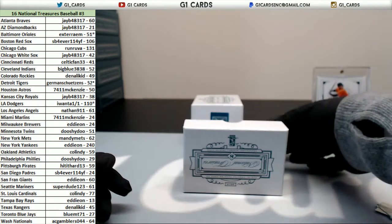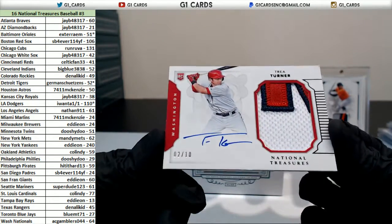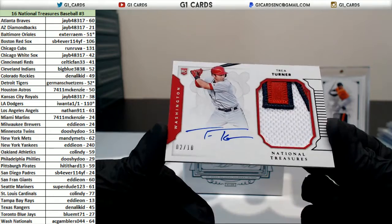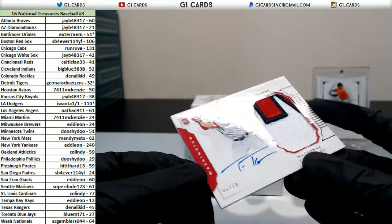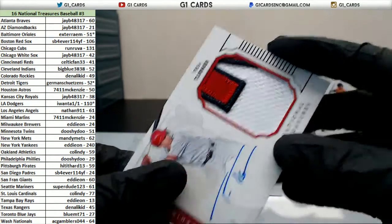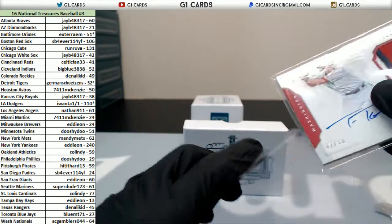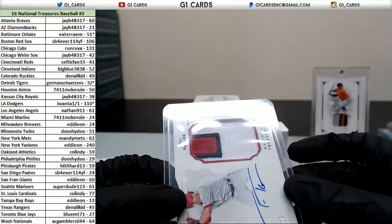I agree with you. 2 of 10 for the Nationals. Rookie patch auto, Trea Turner. That was AC Gamblers, who's not here. The Frank Thomas is definitely better. Case dead. Two of 10, Trea Turner. Gambler's going to be happy. I know he bought them in every case so far. True RPA, 2 of 10.